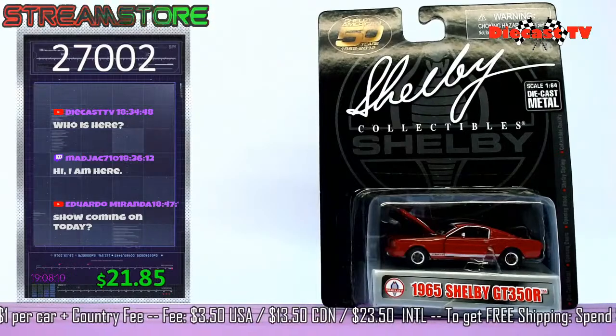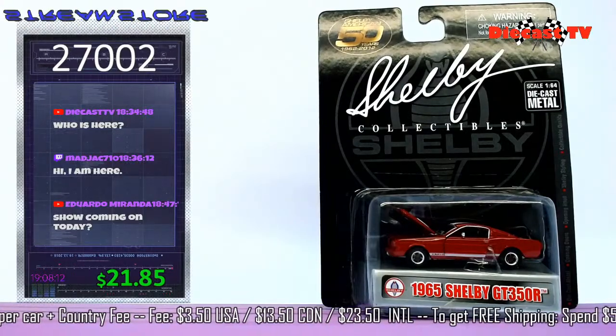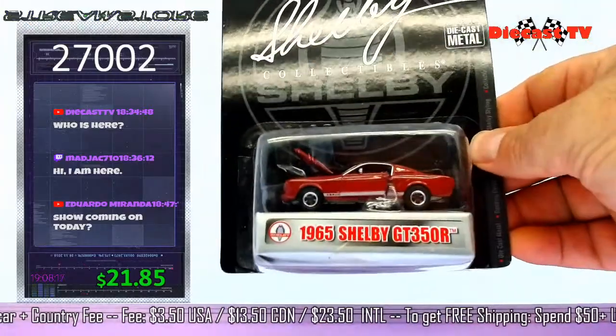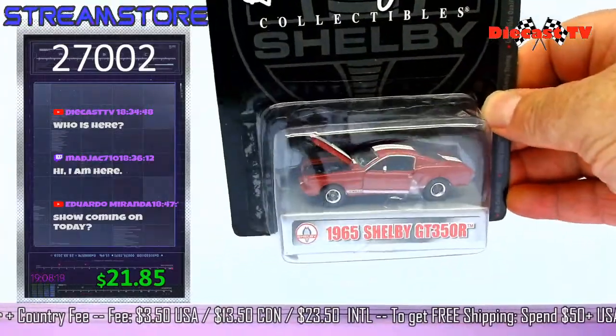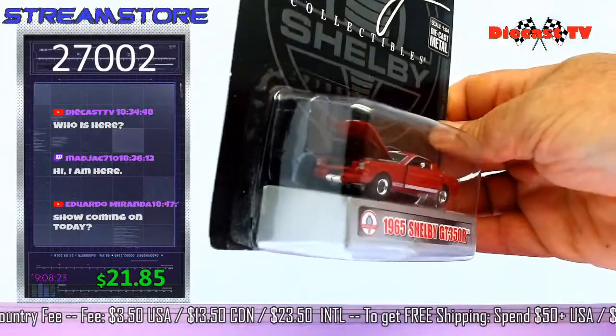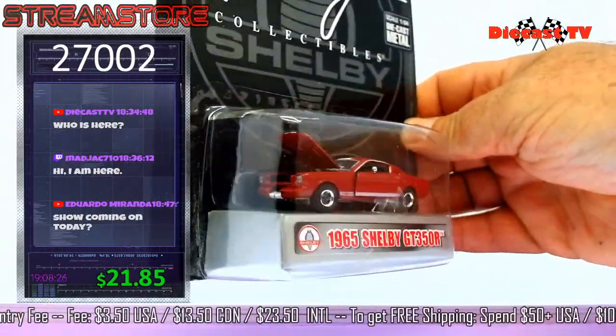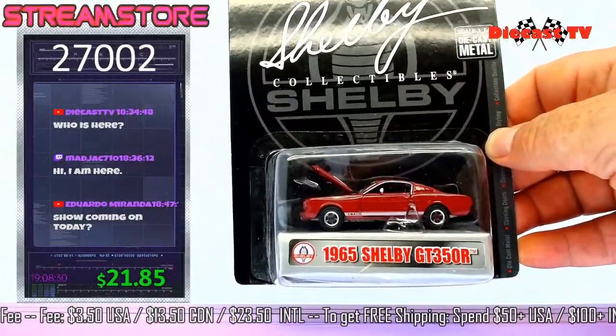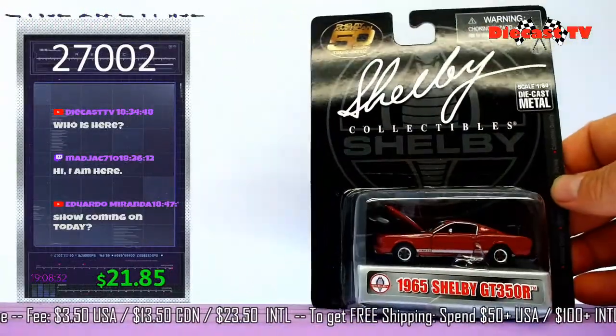50th anniversary Shelby American. This car comes direct from the Shelby American Company. Did you see the movie Ford versus Ferrari? Well, this is the first Shelby, a 1965 Shelby GT350R. First car he had influence over. Oh, look at this killer Ford, baby. Wow, nice one, Shelby.